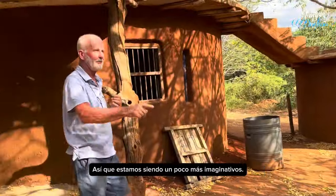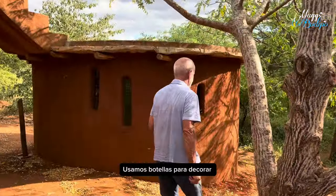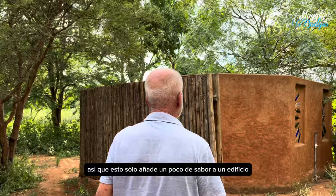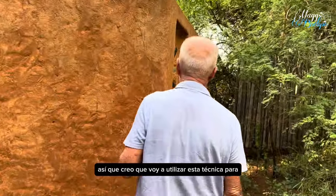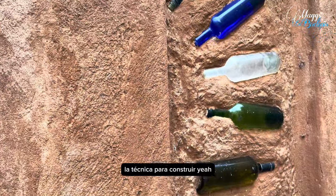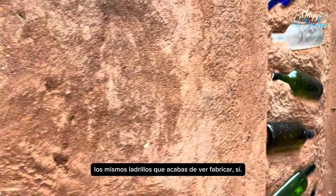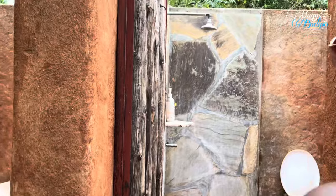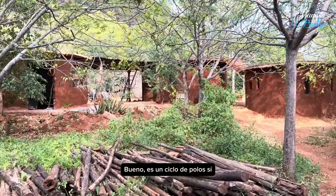So then we're just being a bit more imaginative down there, using bottles, just sort of decorative. So it's actually just toilets and showers. This just adds a bit of a zing to a building. That's what we're doing. I think I'm going to use this technique to build. Yeah? So these are the very same bricks that we've just seen being made. Well, it's sisal poles.